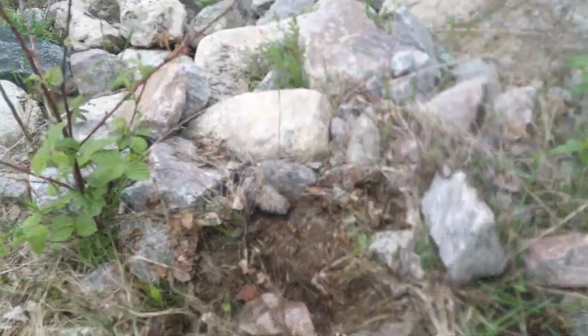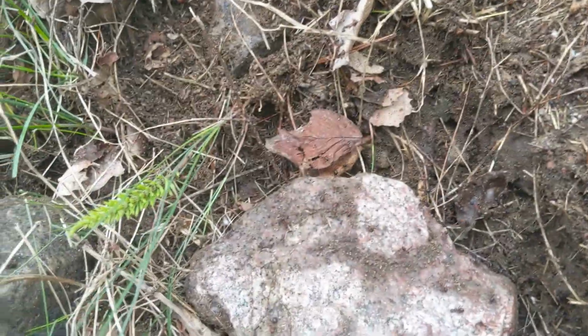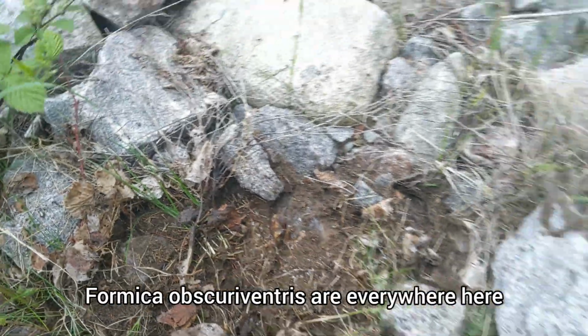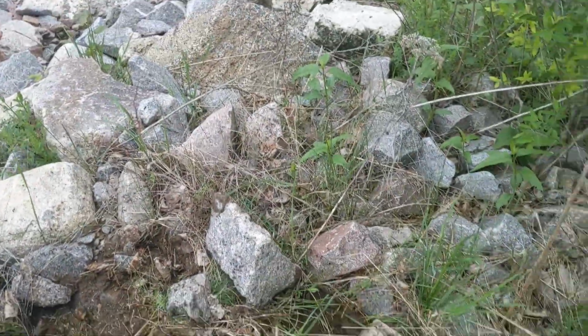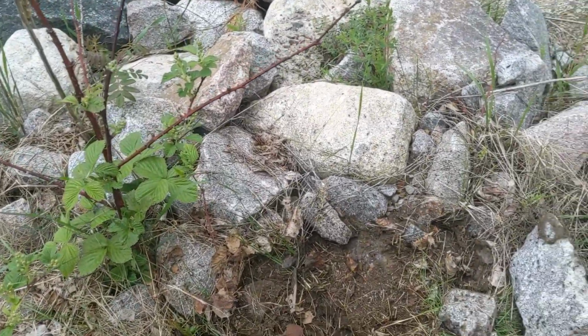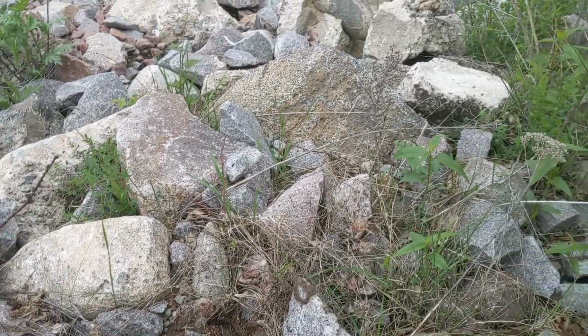Another massive colony. You can see them all over the ground here. Huge colony of obscuriventris. No queens can be found, though, which is rather upsetting. There's so many rocks that it's very hard to get a good grasp on everything. But, I mean, yeah, I don't know. I might give up on trying to collect a colony of these guys.